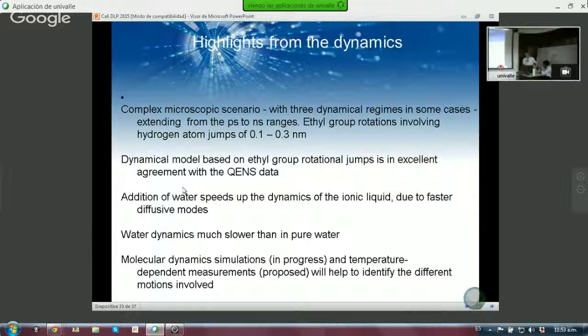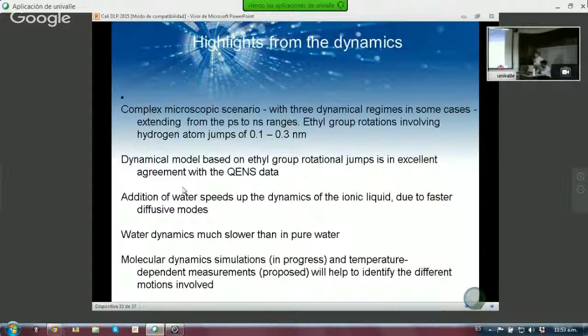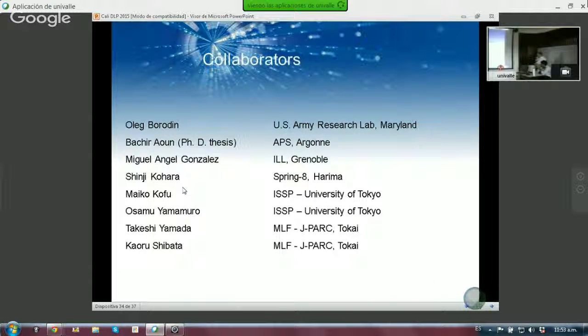So when it's speeding up the dynamics of the ionic liquid, but you're adding the ionic liquid to water, you're slowing down the dynamics of the water. And so we are doing lots of work in progress to identify the different motions involved. So this is kind of like the status report, like where we are now.